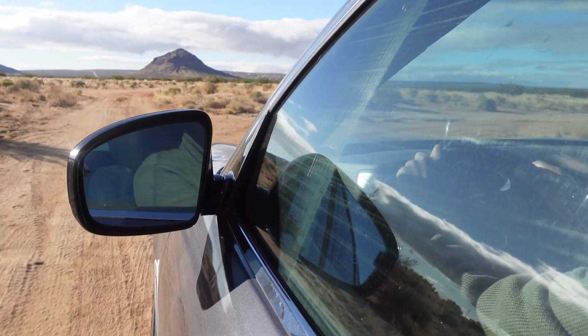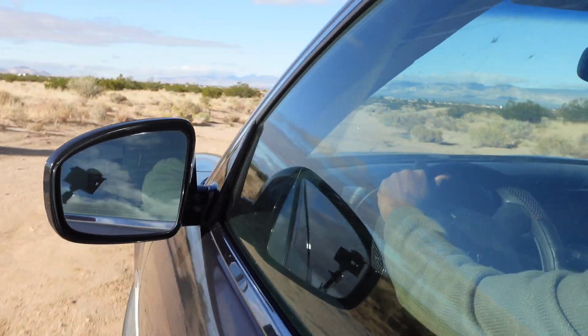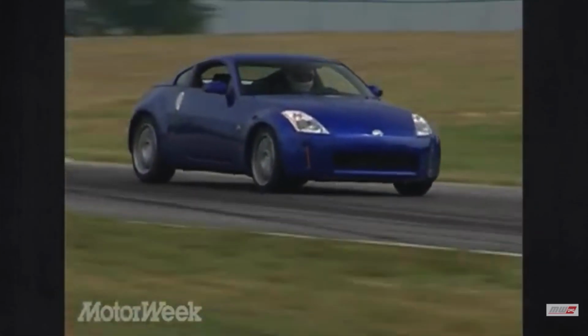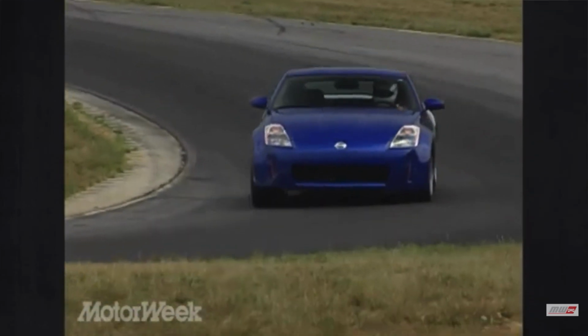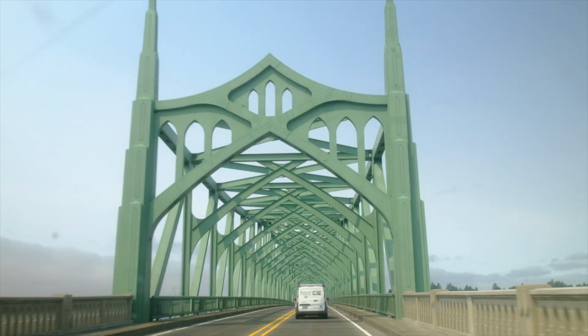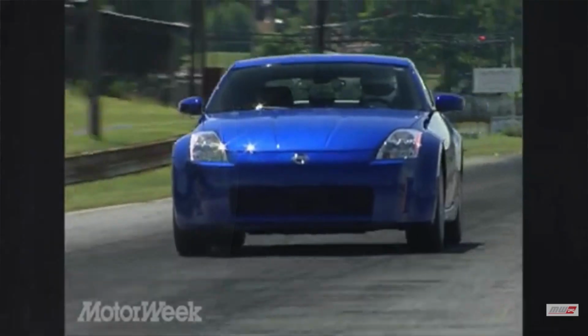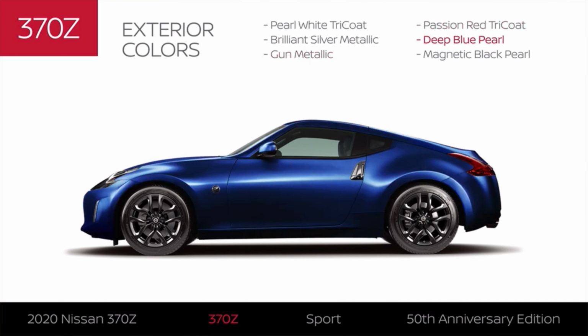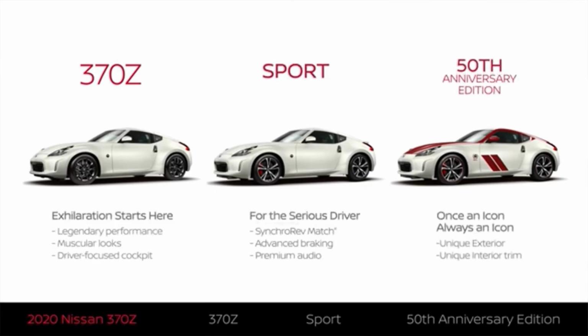So the FX35 is what I call a grown man or family man's 350Z. And the reason I say this is because they share the same platform, they share the same engine, and they share the same transmission if you get the 350Z with automatic transmission, or the 370Z, depending on which generation you're getting.